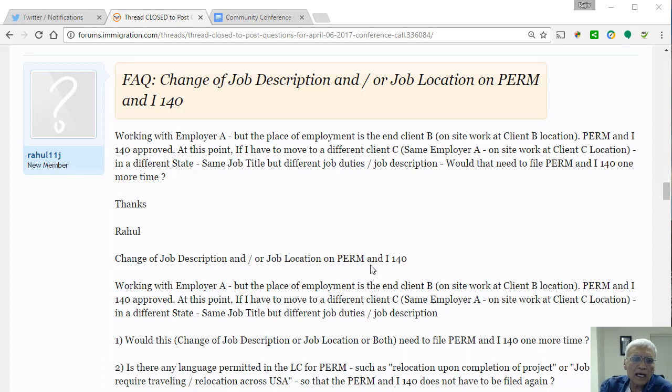So Rahul says, I'm working with employer A, and the place of employment is the end client. PERM and I-140 are approved. If I have to move to a different client, is that a problem? Different job title, different job description. Job title, job description are different things. They are different things altogether. As far as location is concerned, that depends upon how the PERM is drafted.